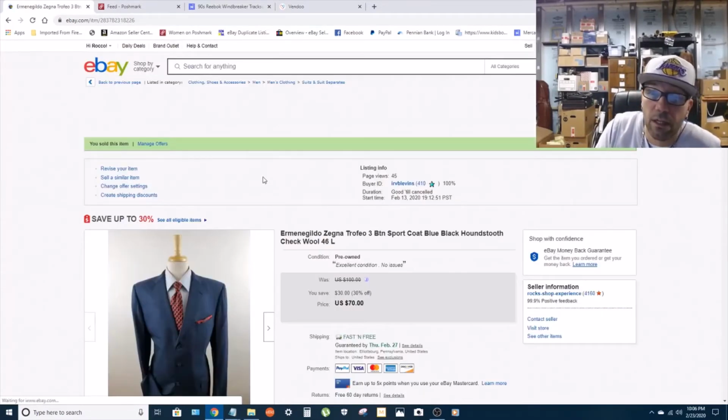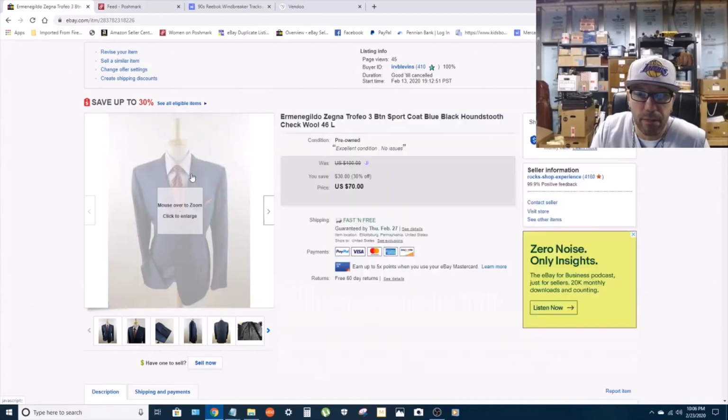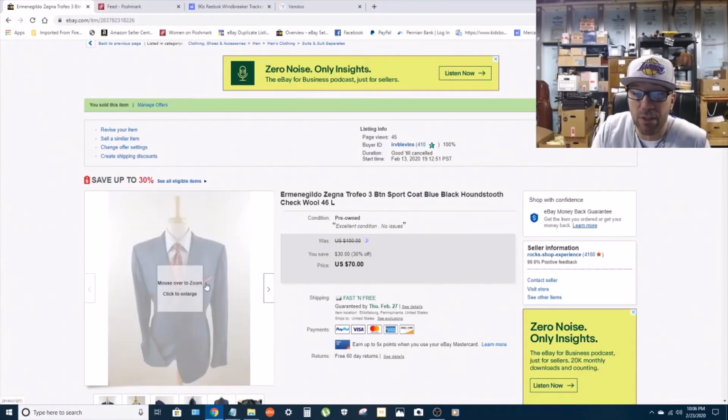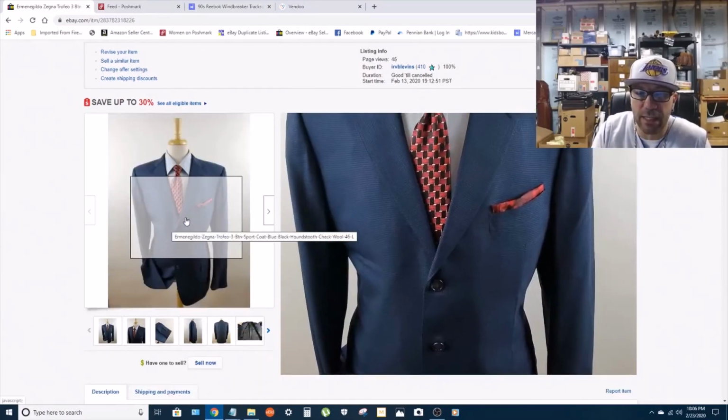Ermenegildo Zegna. People say Zegna. I think it's Zegna because it's Italian, and that's just how we get down. Anytime you see the Zegna Trofeo, the Trofeo is really, really high end. I think I sold this for $50. I think it's a suit jacket, three button.